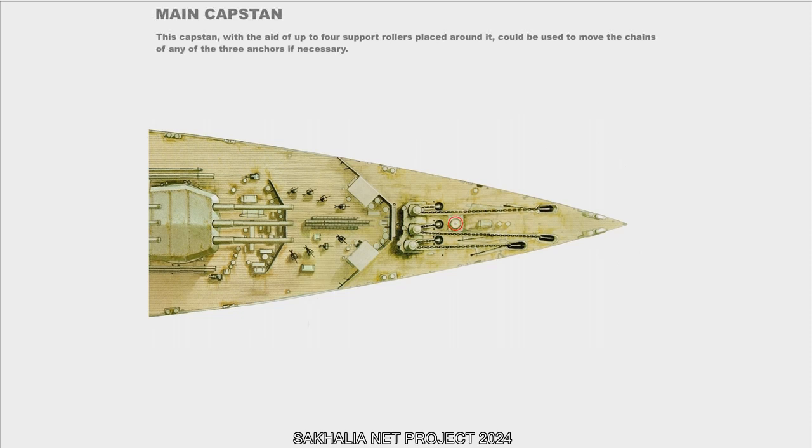This capstan, with the aid of up to 4 support rollers placed around it, could be used to move the chains of any of the 3 anchors if necessary.